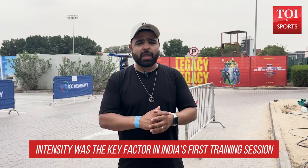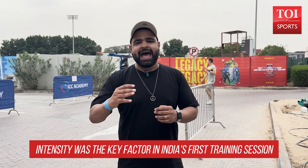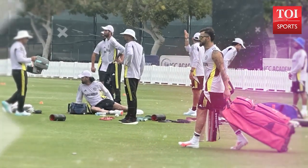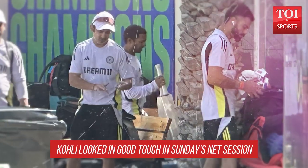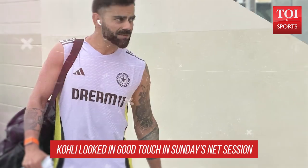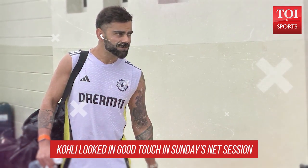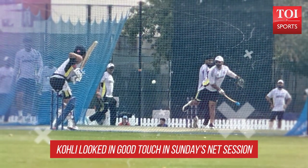Rohit Sharma and Virat Kohli were a bit tentative to start with, but as they grew into the session, the confidence was back, the touch was back. And one thing was clear from today's session, that the plan was to make the batters feel the deliveries onto their bat. You didn't see a lot of deliveries outside Virat Kohli's off stump. He was facing a lot of body line and was looking to get that feel of the ball and looked in good touch. And there were a couple of good pull shots which he played off the sidearm specialist.